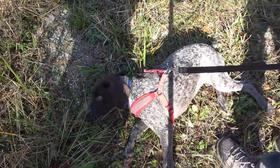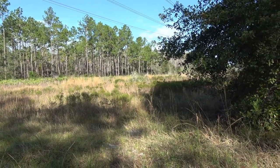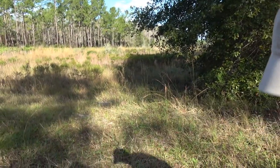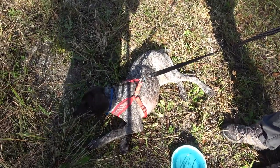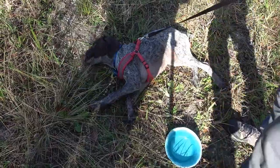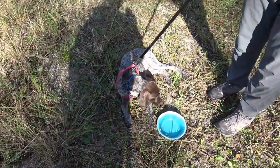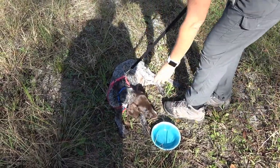Okay. Come on, Indy. Here, drink some more water. She is named after Indiana Jones. Yep. Named after Indiana Jones in the Indiana Jones sequel movies. All right. Come on, Indy. Come on. She's just chilling out right now.